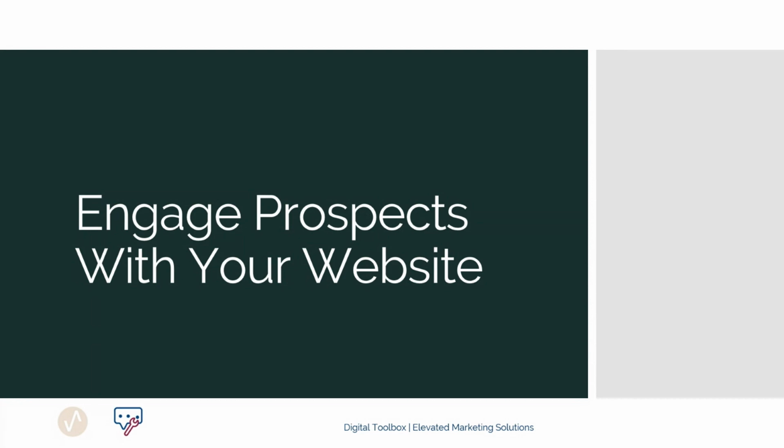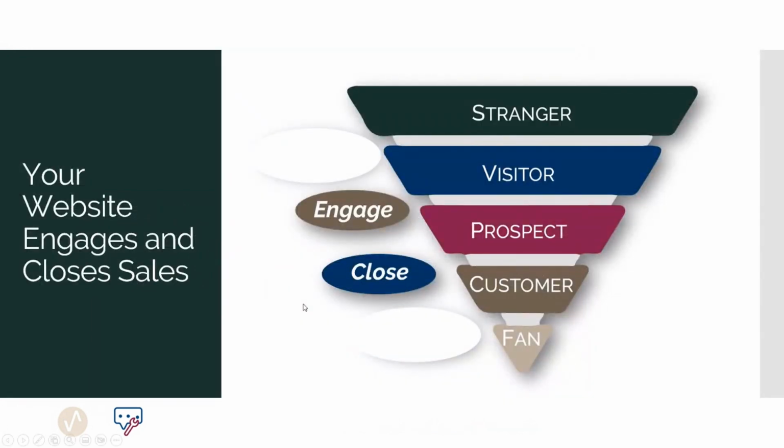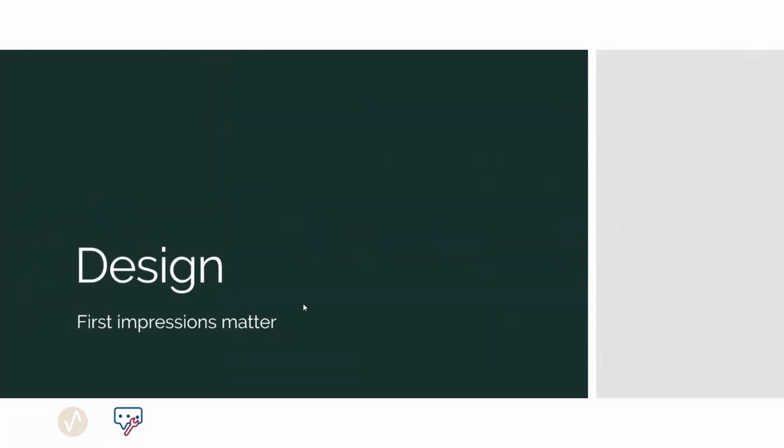Now it's time to turn our attention to your website. Your web design works hand in hand with your content to engage visitors, to move those visitors into the prospect phase and from prospect to customer. And the design is as important as the words on the page. Because first impressions matter. When people come to your website, if it's not visually appealing, they are unlikely to stay.